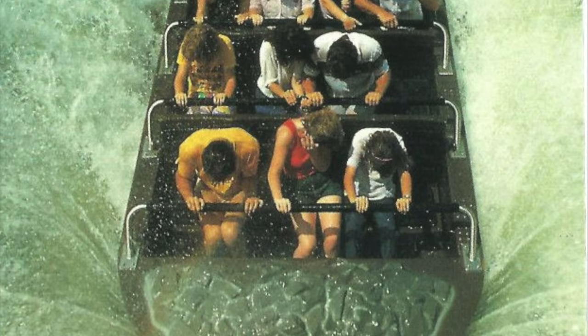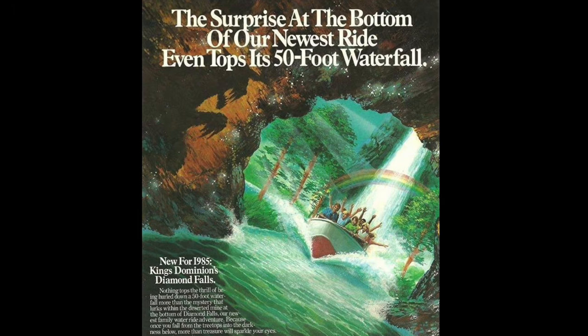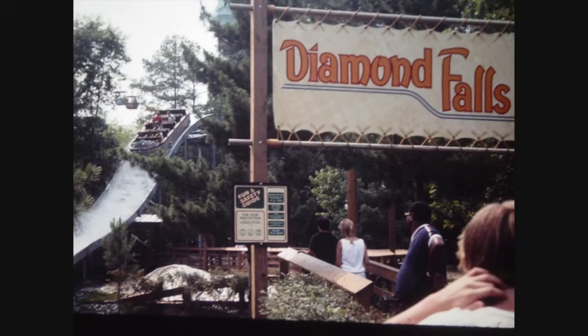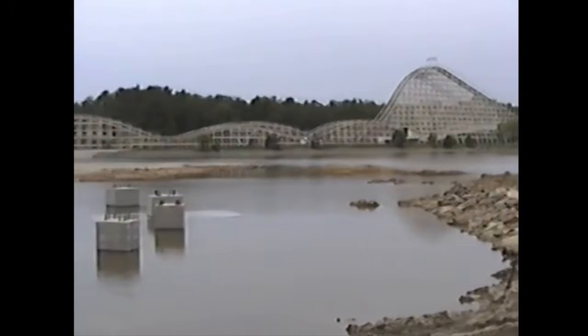Opening in 1985, Diamond Falls was King's Dominion's big new attraction that season. The ride was a shoot-the-chute style flume located on a corner of Lake Charles in Safari Village. Diamond Falls almost didn't make its opening date. Arriving late from the manufacturer and encountering numerous problems during construction, crews worked night and day to construct the attraction.